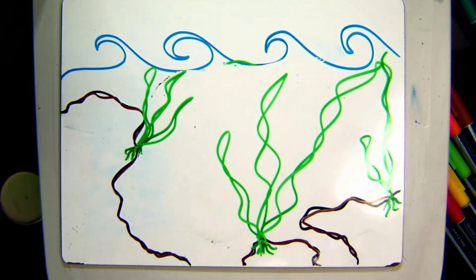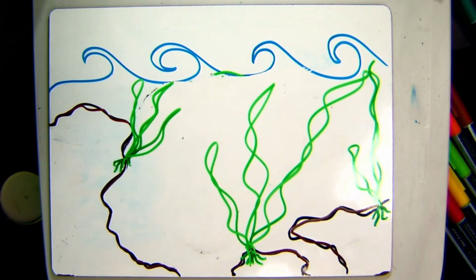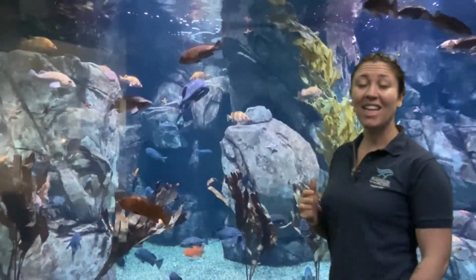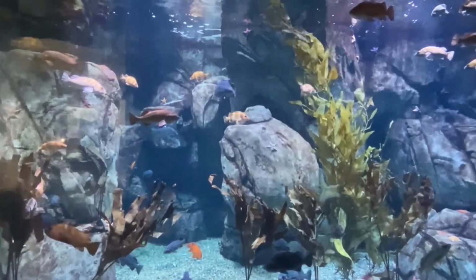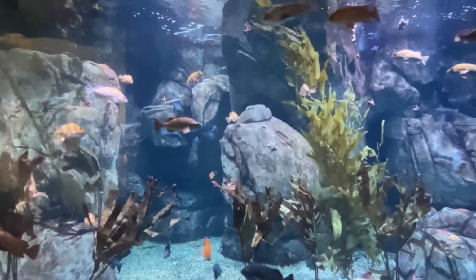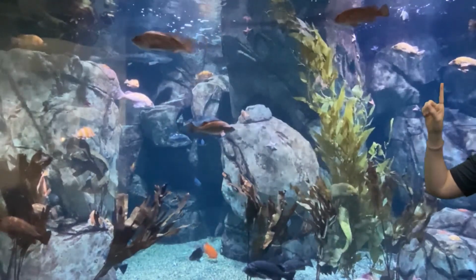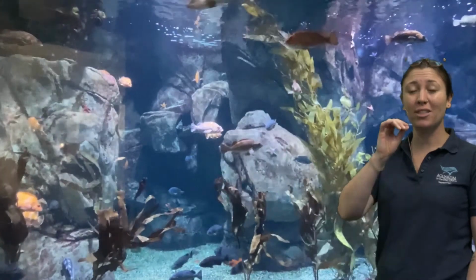So now, all of a sudden, we have all this beautiful kelp growing in our stormy seas. So let's go ahead and jump back to Amber Forest. All right, now take a look at this. What color fish seems to stand out to you the most? I see that one. And I see that one. Oop, right there. And that one. And that one. And even this real bright one right down there. So I tend to be drawn towards the orange fish.